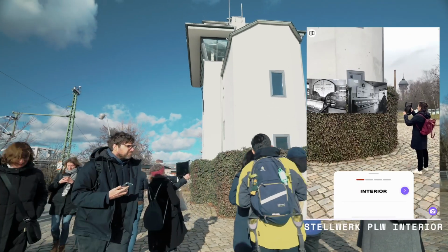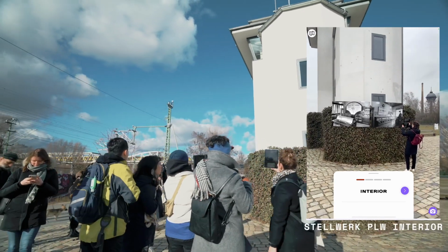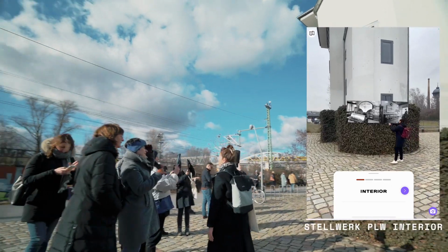What we see here is the interior of a Stellwerk. Stellwerk is an interlocking tower or a signal box for train traffic.